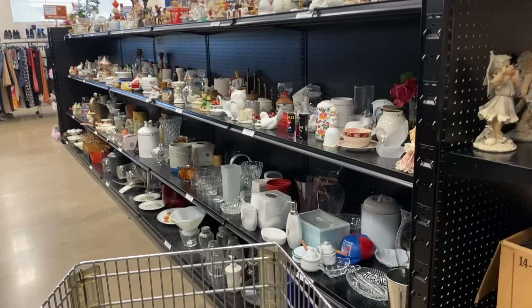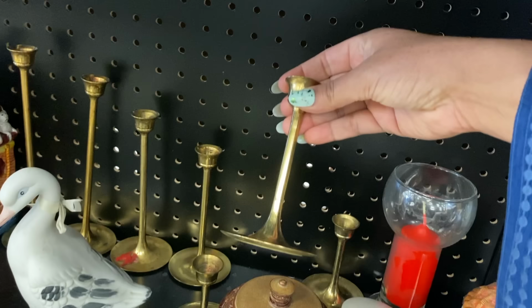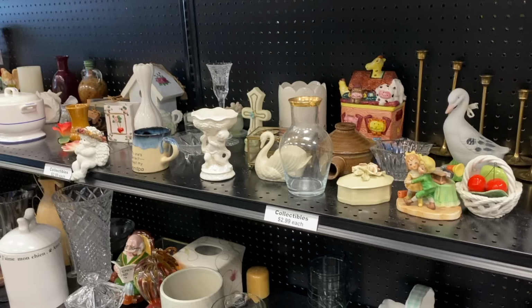Well, I need to be over here looking for smalls since I can't bring home any lamps in my luggage. One of the things I'm always looking for are non-breakables like brass candle holders. These candle holders I do find pretty often back at home. It is nice that there's an entire set. They're $2.99 each, and for that price, I'm gonna pass, and hopefully somebody local will find them.